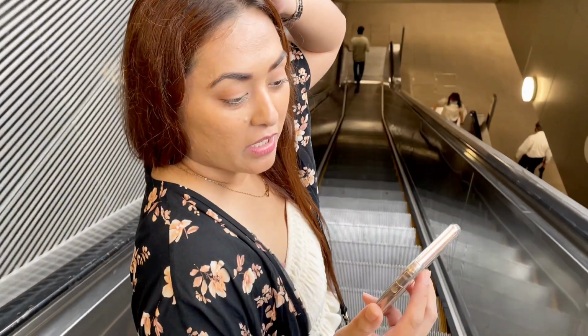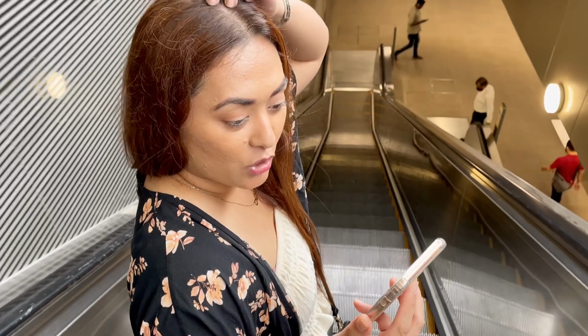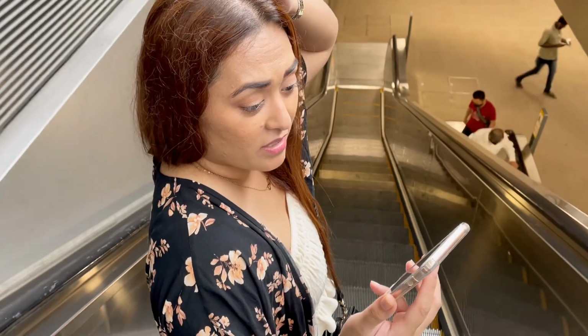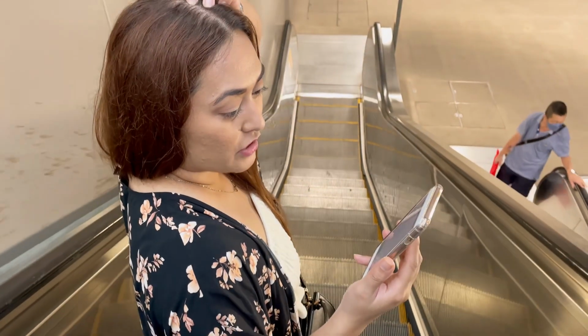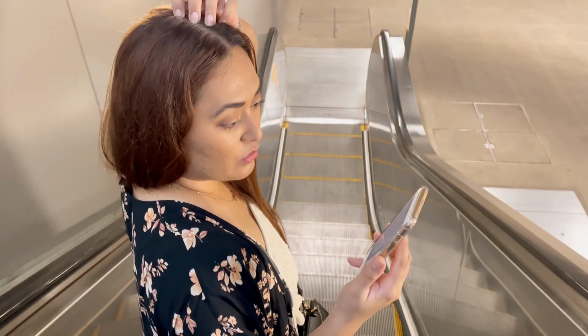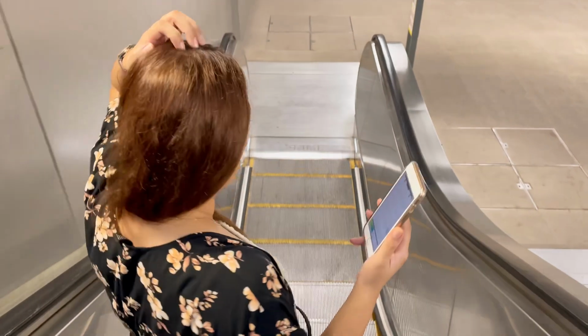MRT to Changi Airport Station, that's CG2. And then from exiting the station, you have to go to Jewel via bridge located at level 2 at Terminal 2.